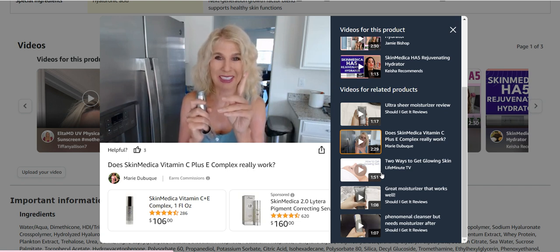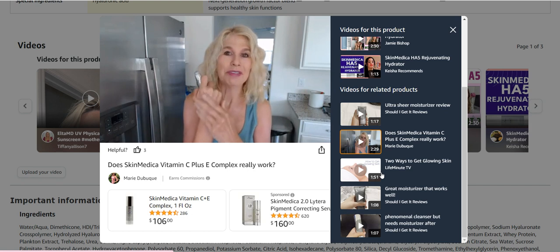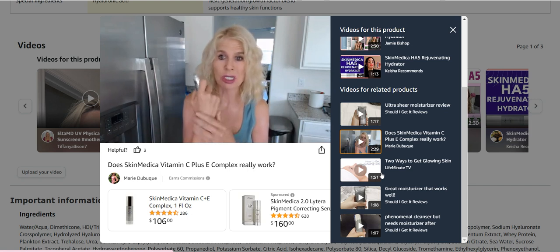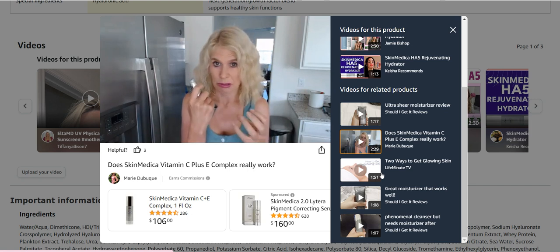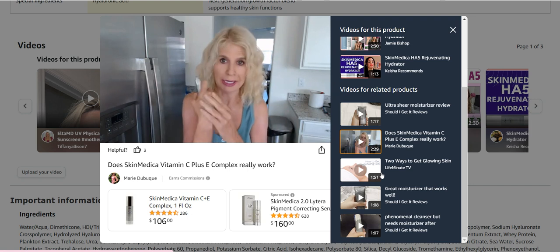I have used serums before, and they're brown. And the brown gets on the countertop. So no more brown serum. So this is why. I mean, I feel like it works. I don't know. I think it's working.